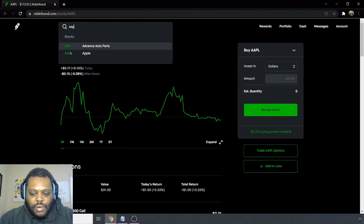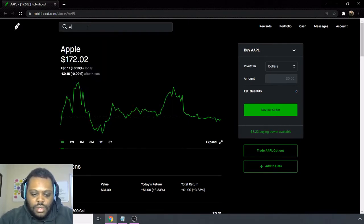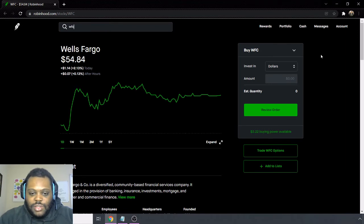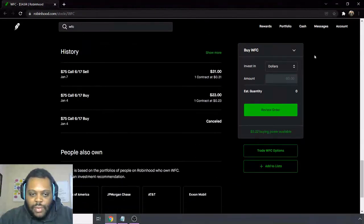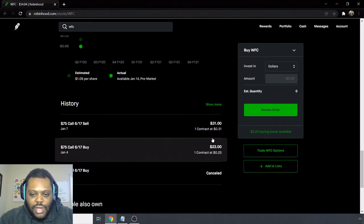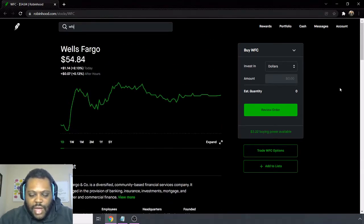Going back here, we're going to type in WFC for Wells Fargo. WFC, and that's for Wells Fargo. Wells Fargo is a bank. A lot of people have accounts with Wells Fargo. They're a very large bank. They're currently at $54.84. If we go down here and scroll, we can see the play that was made. So on here, bought January 4th, sold January 7th, bought for $23, sold that contract for $31. So definitely a nice play on that one as well.